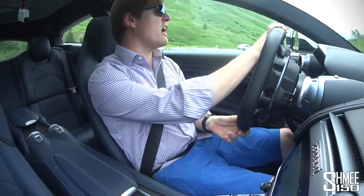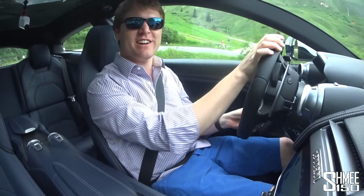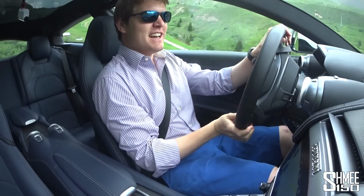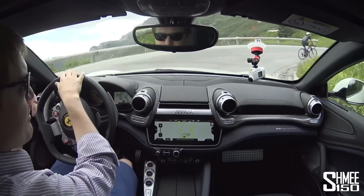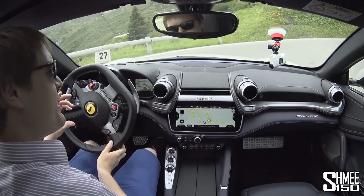After a little bit more time driving the car, I really feel like I'm starting to get to know it a little bit better actually, and discovering and being able to explore the rear wheel steer and what it's capable of, and getting the sports car feel out of it.